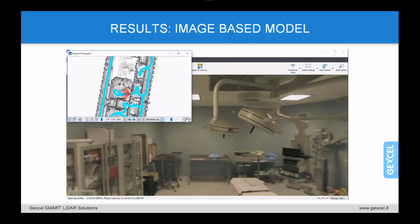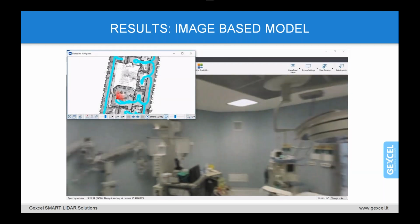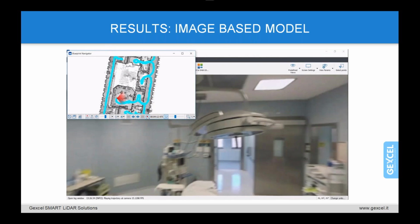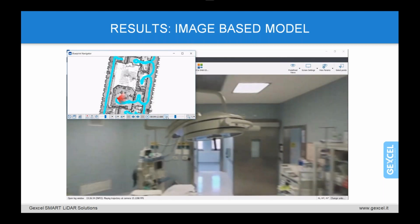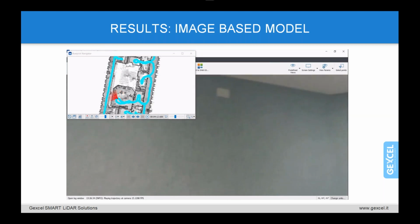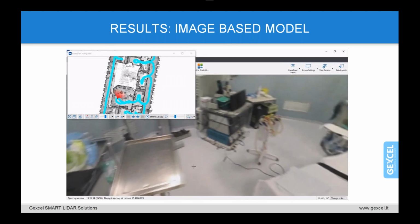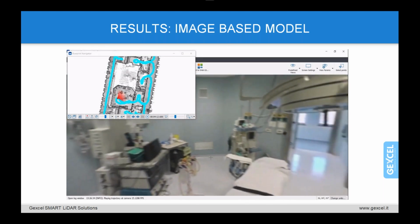In order to have a complete documentation of the hospital, also the 3D project with all the related panorama images have been delivered. The 3D project, smartly organized, has really revealed itself very useful to plan, quote, new service activities to provide to the hospital.